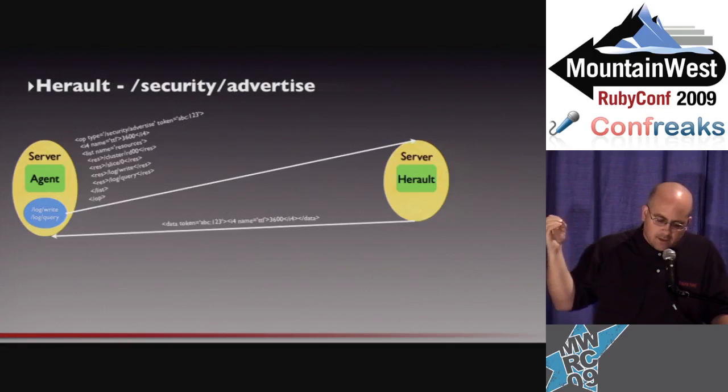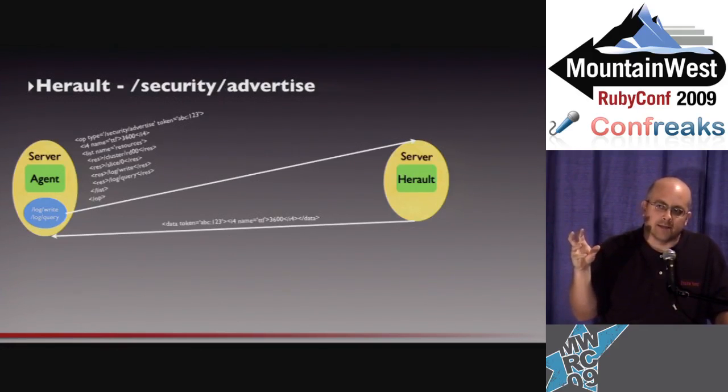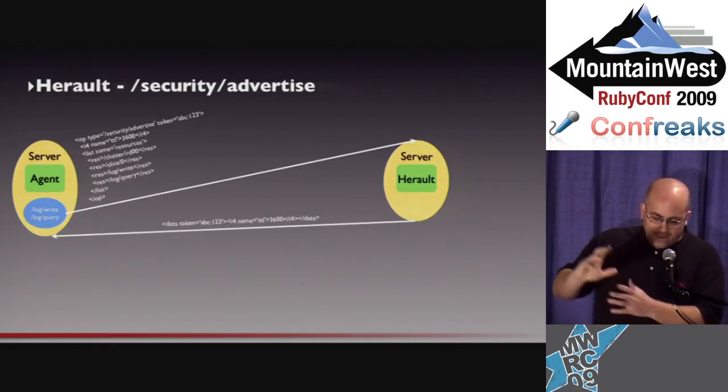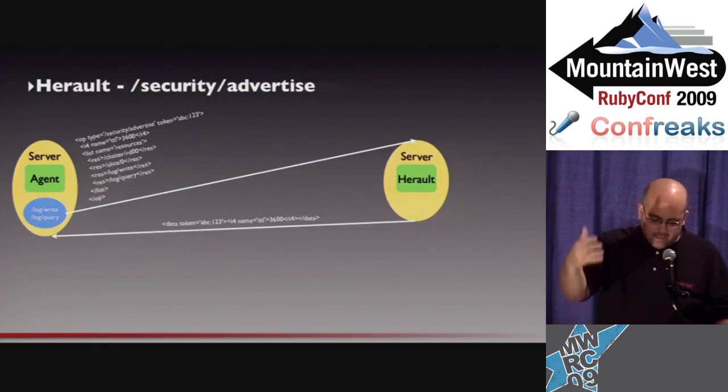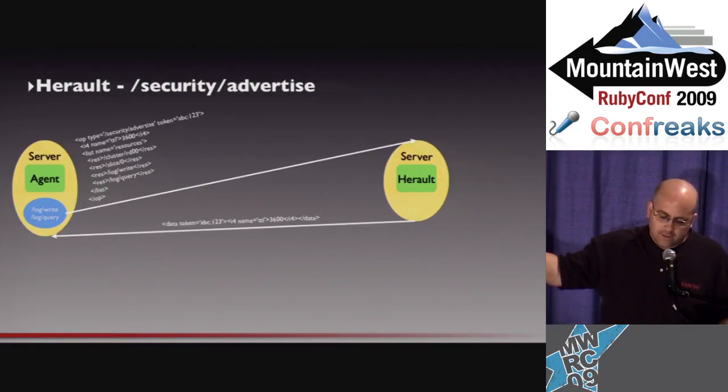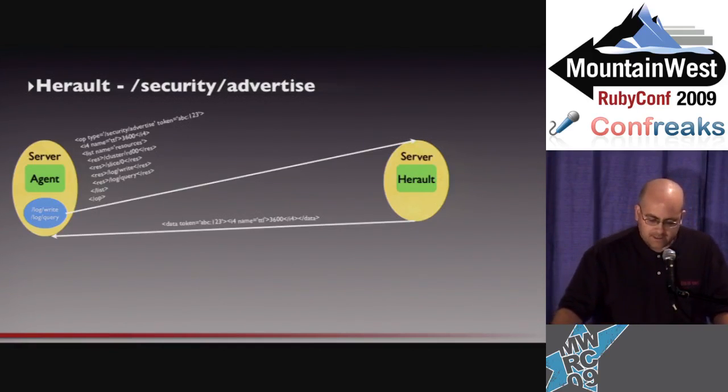Now, when one of those things starts up, the agent looks at all of the actors, which you can think of as classes of functionality. It looks at all of the actors that it has defined for it to run, and it gathers up all the resources that those things offer, and it advertises them to Herald. And this is a capture of the operations that take place there. What it does is it sends a packet over to Herald saying that we're going to advertise this list of resources. Herald takes that information and sticks it in an Amnesia database where it's running, and then it just sends a response back that's essentially an acknowledgement that it has received this information.